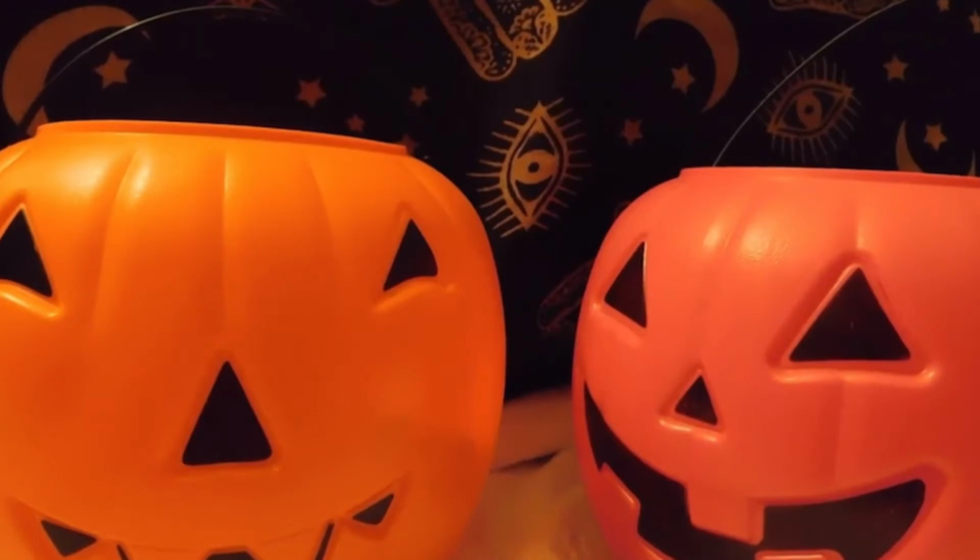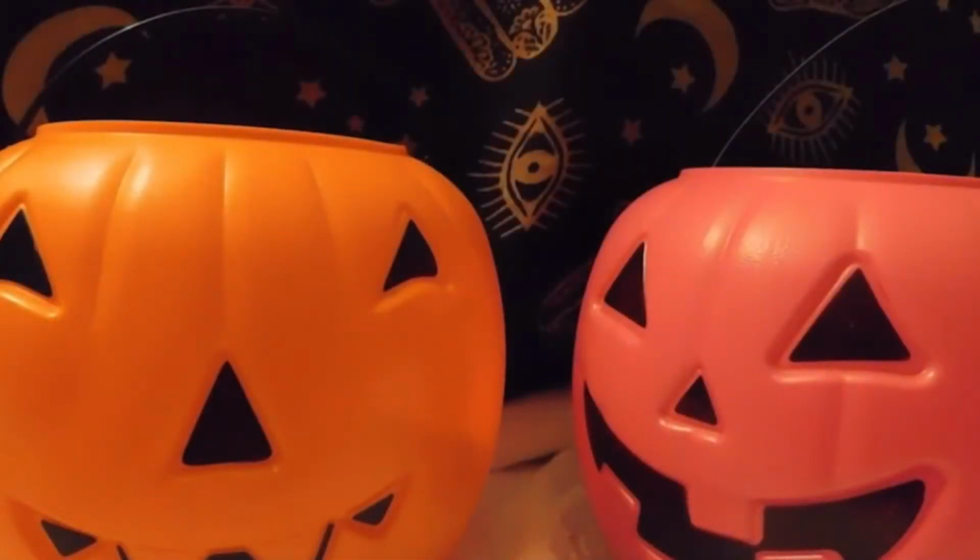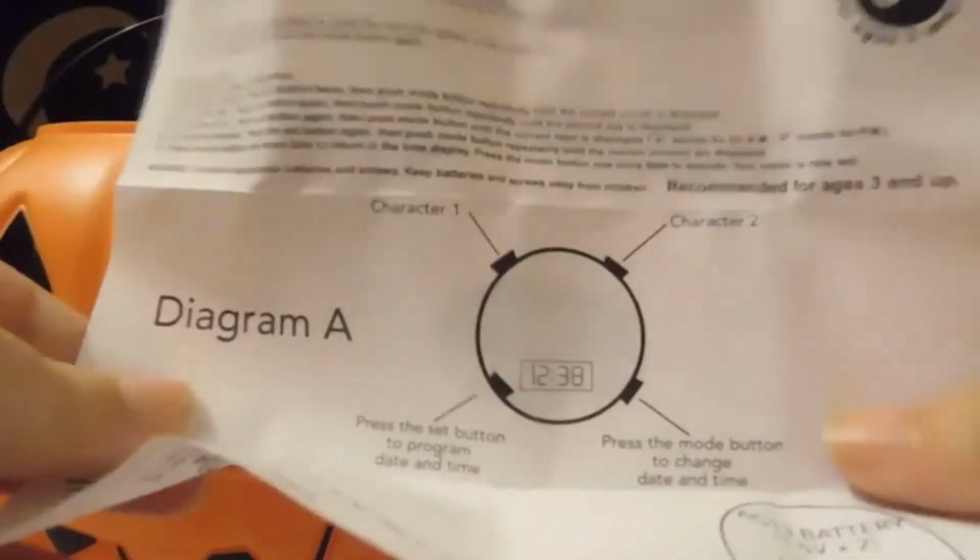I'll go ahead and put that back now. It's a little box. It also comes with a little pamphlet that tells you the instructions. I hope that's not too loud. Tells you how to take the batteries out and everything. Cool.